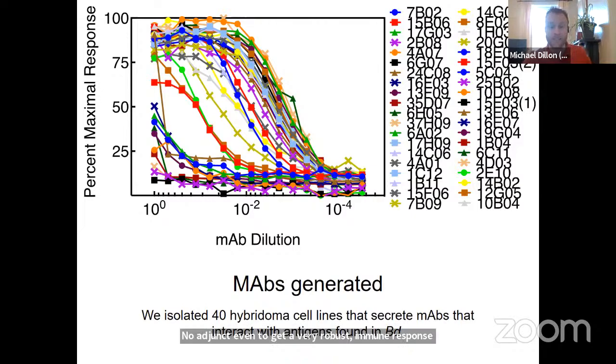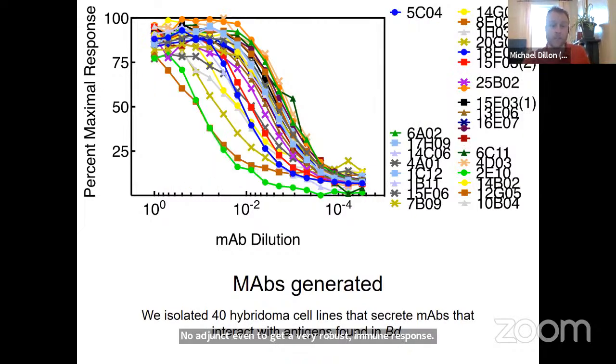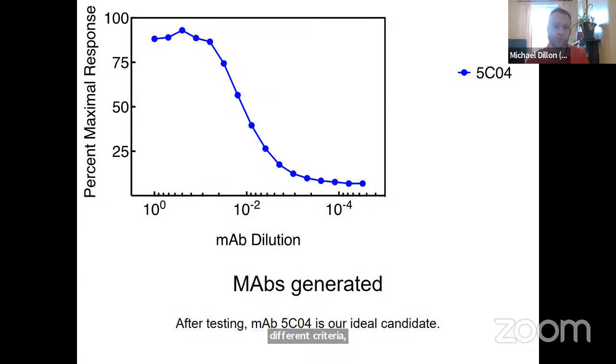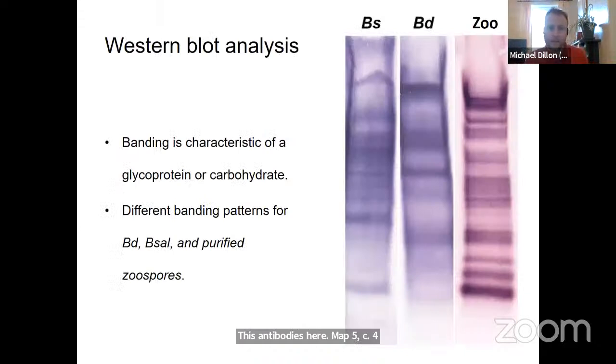We isolated, in this example, over 40 hybridoma cell lines, and then began to characterize them for all sorts of different criteria to find out if they were stable, what kind of media they grew well in. But for the talk and for the paper, we selected this antibody here, MAB5C4. Now, this let us both design a lateral flow assay, but also learn a little bit more about BD itself.